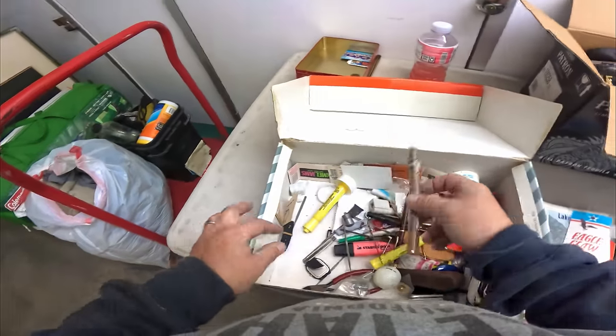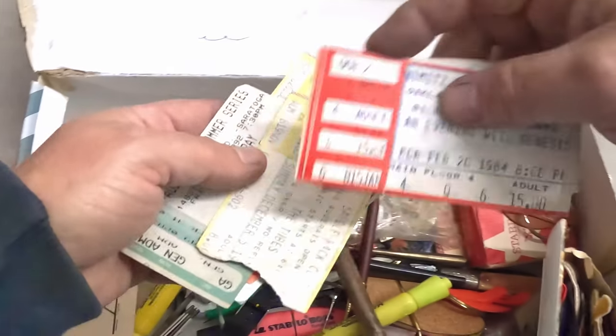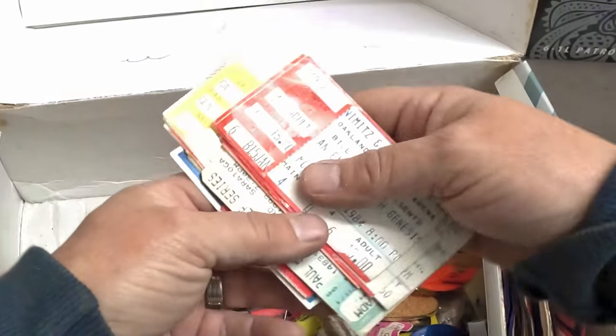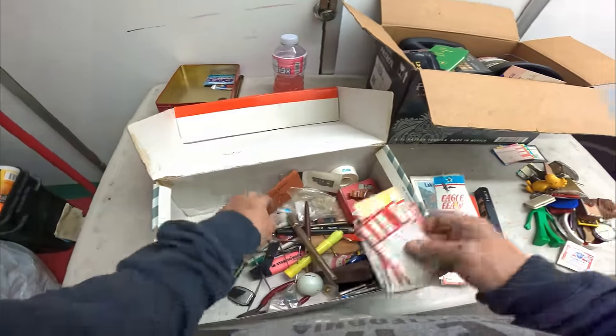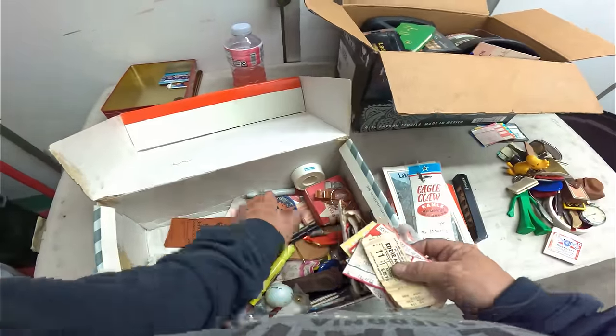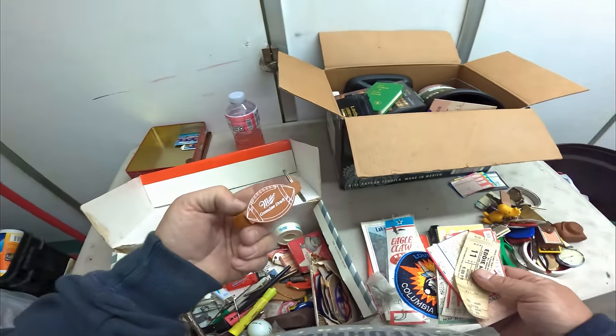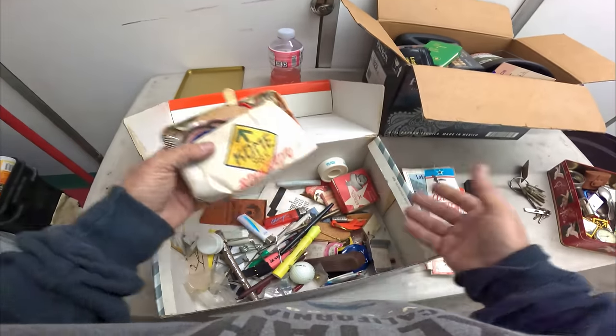I think this is a cigar. More concert tickets. Wow. Okay, guys, there's a ton of concert tickets. I'm not going to read them all. Genesis, George Thorogood. Oh my God. So awesome. Eddie Money. Ooh, what's this? I don't know what that is. It's a patch. I mean, it's cool. Miller. Oh, I didn't even.